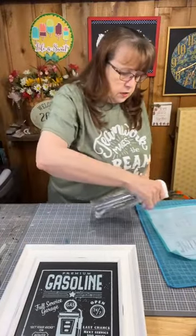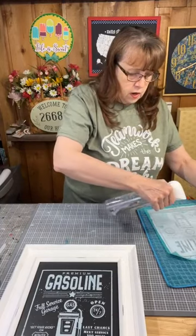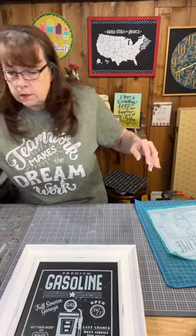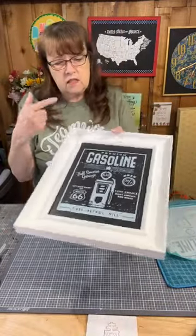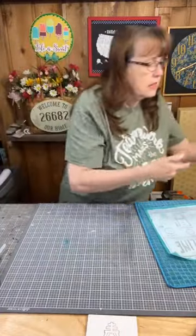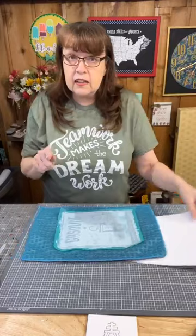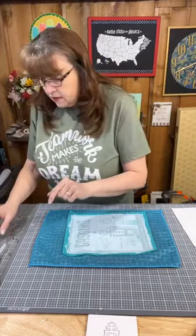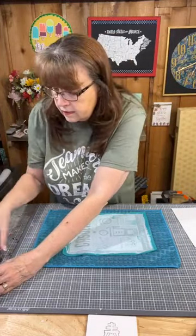So I'm going to spray my transfer with some water. And then I'm just going to let this dry. I'm not going to blow dry it because it'll dry fast enough. I'm going to set this aside though. And I'm going to clean this transfer because I'm going to use it again. I kind of have a challenge to do two projects with one design on my live. So let me put away my paste.